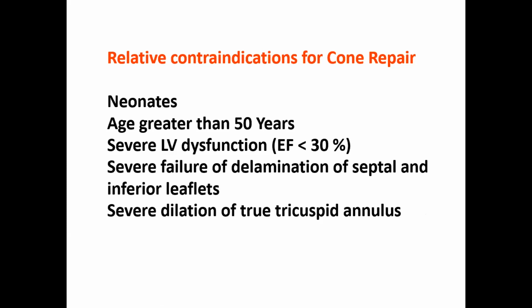But keep other options open as well. Like one of them is, if you're coming off bypass and you cannot come off bypass, his RV is not maintaining a good cardiac output, goes back, you have to go back and back again. Then add a Glenn that might take some load off the ventricle, and you may be able to come off bypass to bail yourself out.